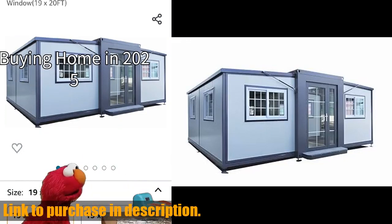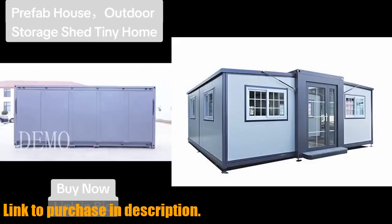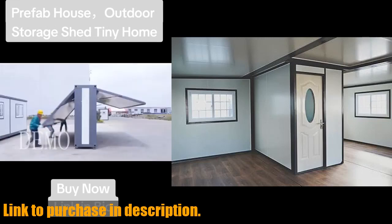If you're in need of extra storage space or looking for a unique tiny house option, this Outdoor Storage Shed Tiny House Mobile Expandable Plastic Prefab House is the perfect solution.